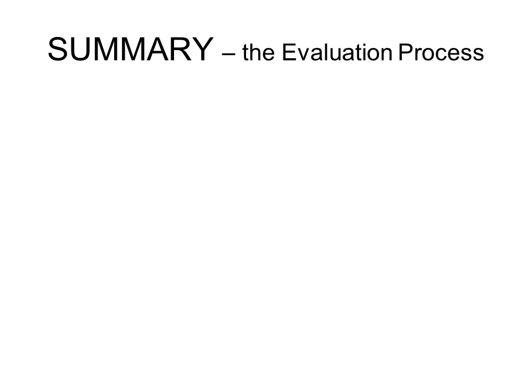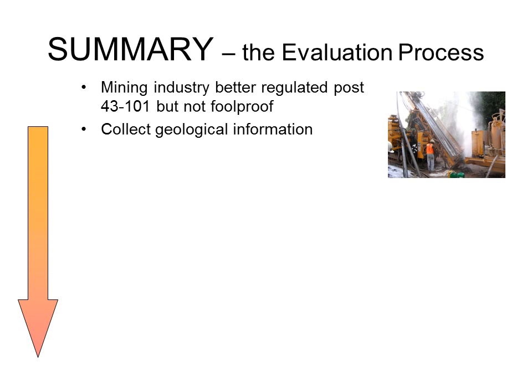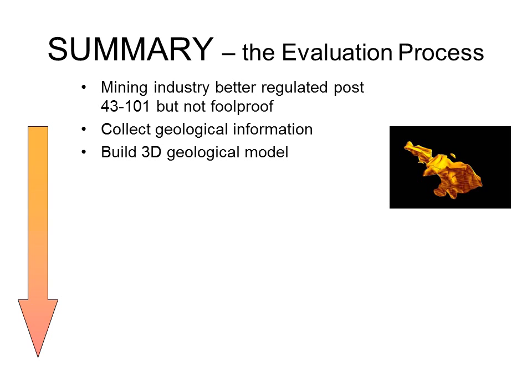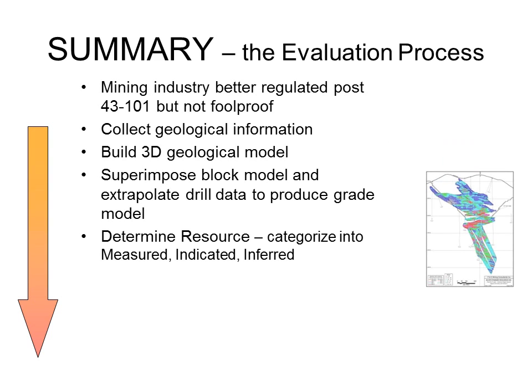So let's recap quickly the points that we covered in this talk. The mining industry is now better regulated thanks to the JORC and the 43-101 regulations that companies have to follow. The regulations make the evaluation of properties more transparent and standardized, but they're certainly not foolproof. A project evaluation follows these steps. Collect geological information, including mapping, geophysics, and drilling. Build a 3D computer geological model to display the extent of geological units that are significant for mining or processing. Superimpose an empty block model and extrapolate the drill data to produce a grade model using geostatistical methods such as inverse distance or kriging. Determine the resource, dividing into measured, indicated, and inferred categories according to confidence levels.